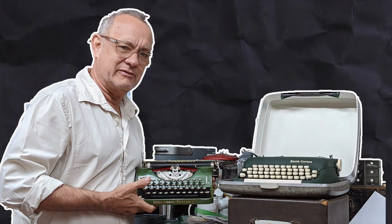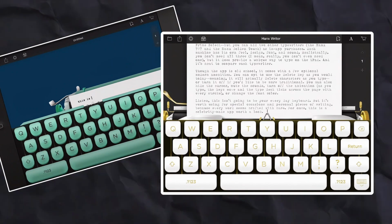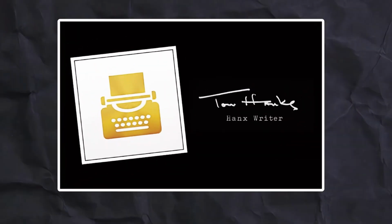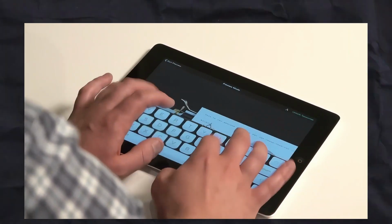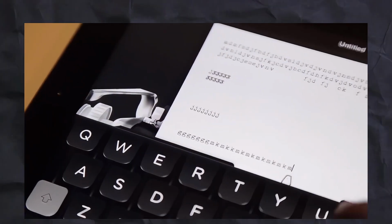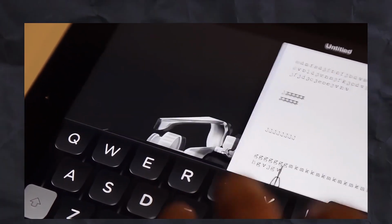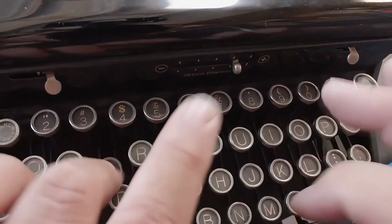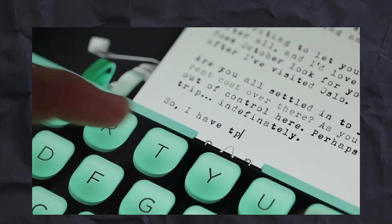Being the typewriter enthusiast he is, he has now created an exclusive app for Apple devices called the Typewriter app. The said app can transform your iPad or iPhone into a typewriter and can capture the authentic sound and feel of the old-fashioned typing experience. It's like stepping back in time while embracing the convenience of modern technology, a perfect blend of nostalgia and innovation for typists of all generations.